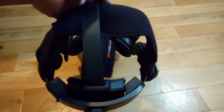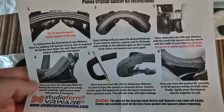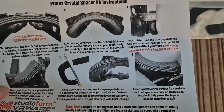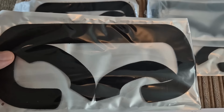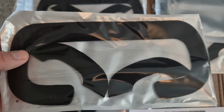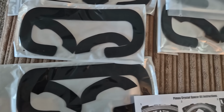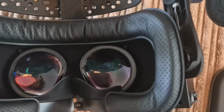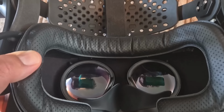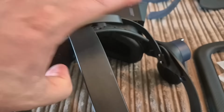Now, talking about Studio Form, they have some really cool accessories which I'm going to show you now, because I am aware that some people have an issue with the lens to eye distance with the Crystal. Well, I'm glad to say they have a new Pimax Crystal PU face foam leather and ultimate upgrade kit, which includes a spacer kit which allows you to increase the lens distance from your eyes by plus 10mm or even 20mm, including the face foam. Now, once you've determined your optimal eye distance and gasket shape, you can then customize the spacer to form a perfectly layered curve, and this helps distribute the pressure from the head strap more evenly over your face.